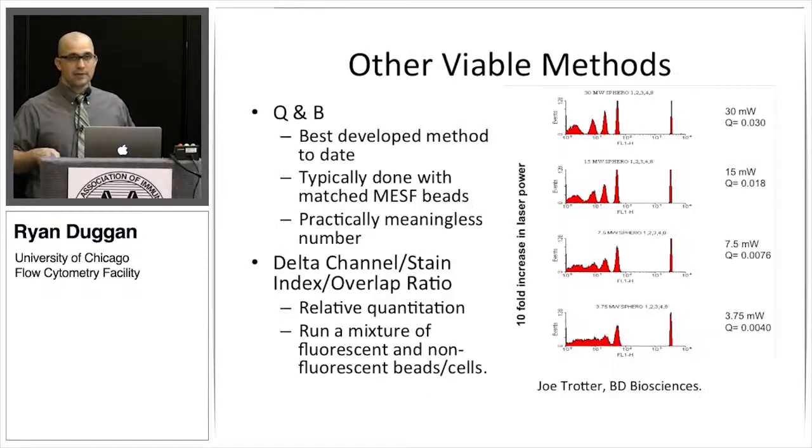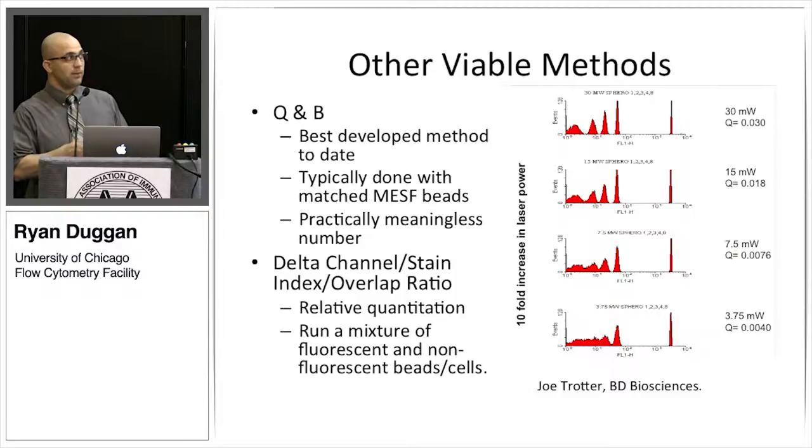Now, there are other ways that people have looked at fluorescence sensitivity. I think another very common one is the Q and B method, Q being the quantum efficiency of detection on a given channel, B being the background. And so you can see the differences in Q here. Very good Qs give you good resolution of peaks. Poor Qs give you poor resolution of peaks. But in the end, these numbers don't really mean a whole lot. Sure, they're quantitative, but if I were to tell you I have a Q of 0.03, is that good or is that bad? It's hard to know.